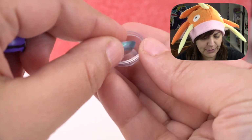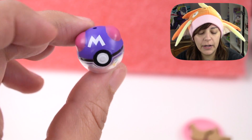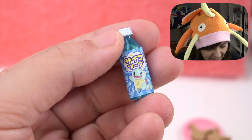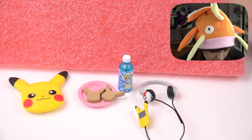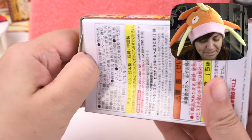I have no idea why this one came in 2 pieces. I'm not sure if this is water. Oh, it's a humidifier. We have the hole up here. If it's break time, this is water that we just put in there. And a Squirtle soda. Last box.